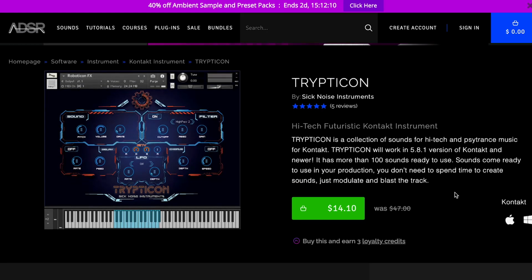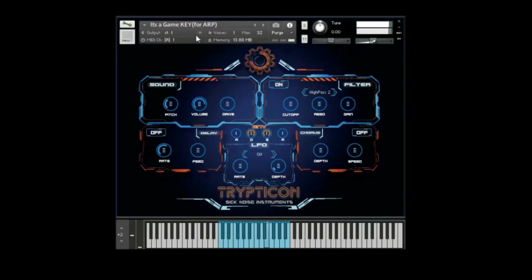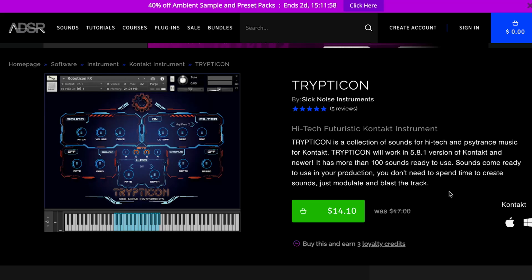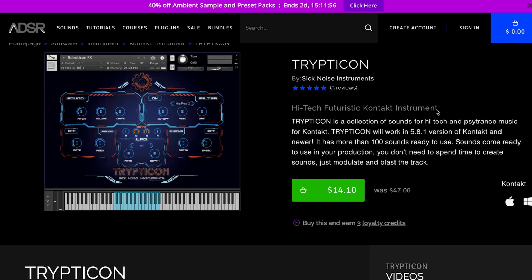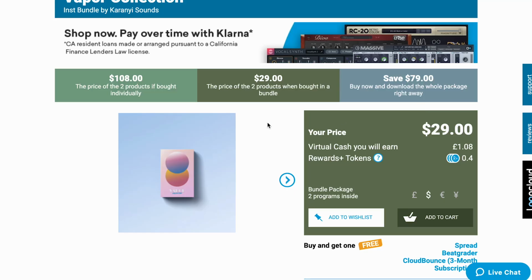Over at ADSR, they also have Triptychon. This is a really cool high-tech psytrance music generator for Contact. That's what they call it. I call it a fun little glitchy machine. Normally sells for $47. Grab it for $14 just for the next couple days during this promotion.